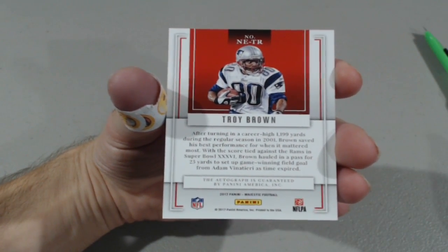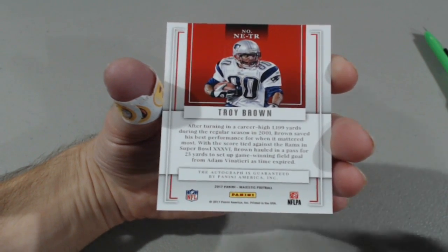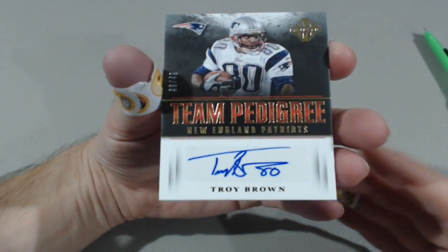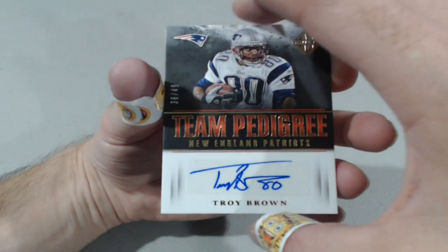We've seen a lot of Patriots autos in this set. Good hitting, Cam. Troy Brown for the Pats. I told you, we've been kind of on a Pats kick lately. Gold variation, 36 of 49 on a Troy Brown number 80.